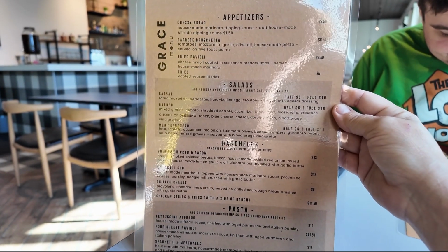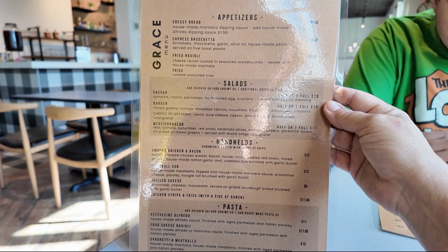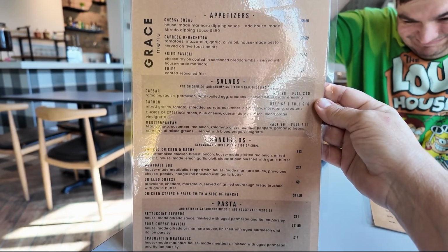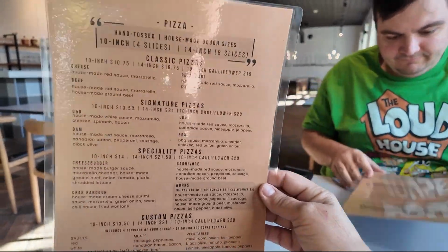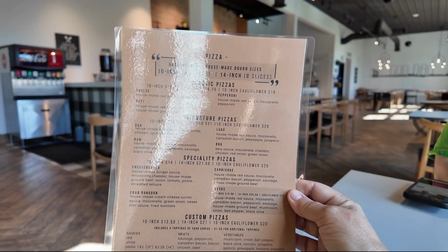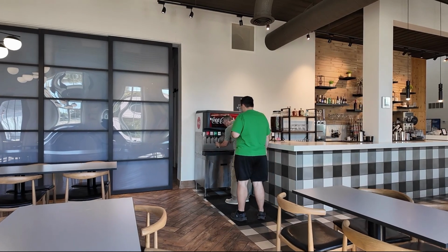They have that smoked chicken and bacon sandwich. Lemon garlic aioli. Okay, I'm not sure about that for Craig, but. And then on this side is the pizzas. But I'm more feeling like a meatball sub today, believe it or not, as much as I love pizza. I thought I'd tell you a little bit how it works here.